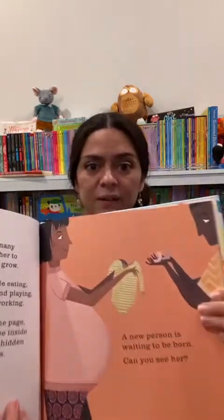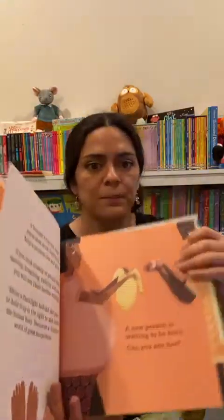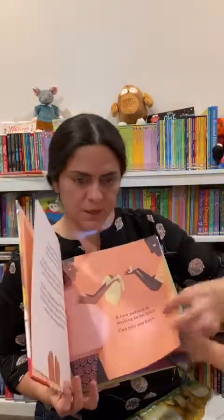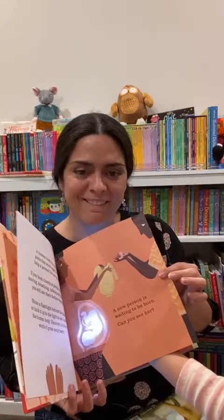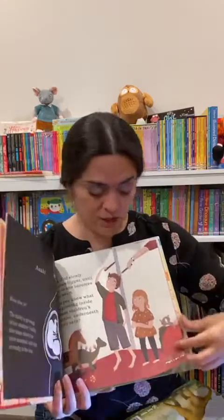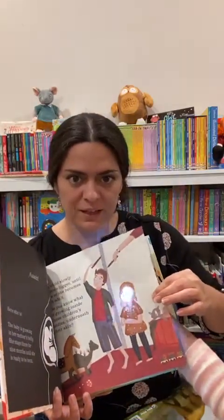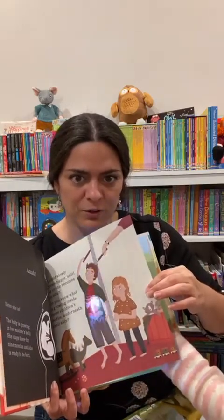Okay, so here we have, there's a pregnant mom waiting. Can you see her? And then we have our flashlight. And then you can see the baby. Or like in this one, can you see the kids? Can you see what's underneath their skin? Ready? And it's their skeletons. Check that out, Hannah. How cool is that?